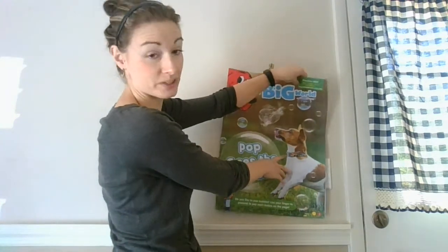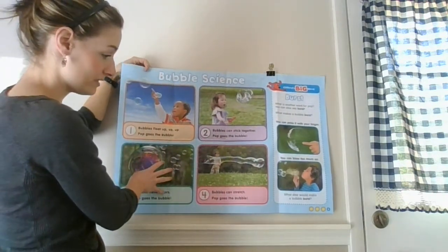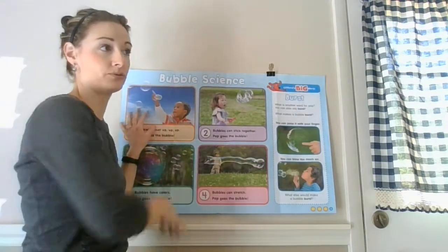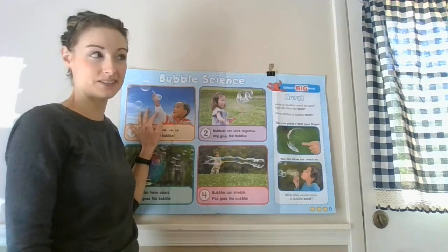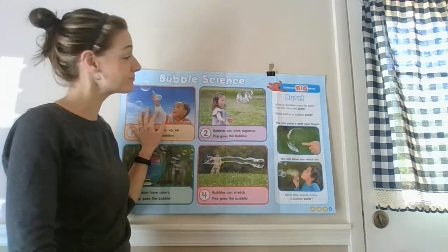Sometimes whatever the bubble lands on will pop the bubble, like grass or maybe a stick. Sometimes, because I live in the woods, the bubbles will soar through the air, and they'll just keep on going until they run into a tree. And sometimes the tree pops the bubble.